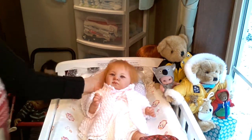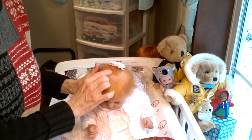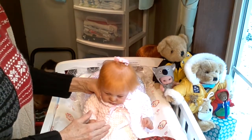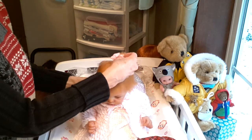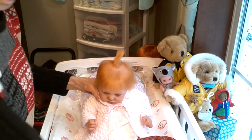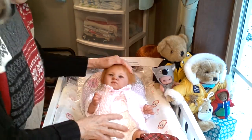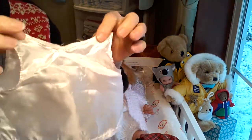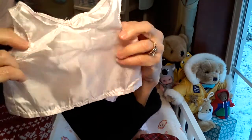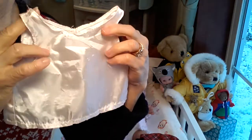I'm going to need to find probably a red bow for her little pebbles do, so I'll be looking for that too. And then underneath that, instead of a onesie, I'm going to have her wear her diaper, and then this pretty little, oh, it's sort of a half slip.